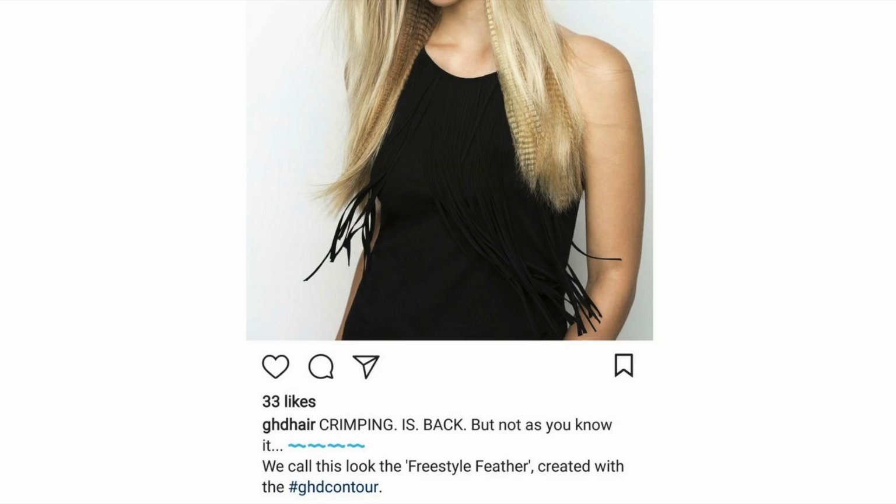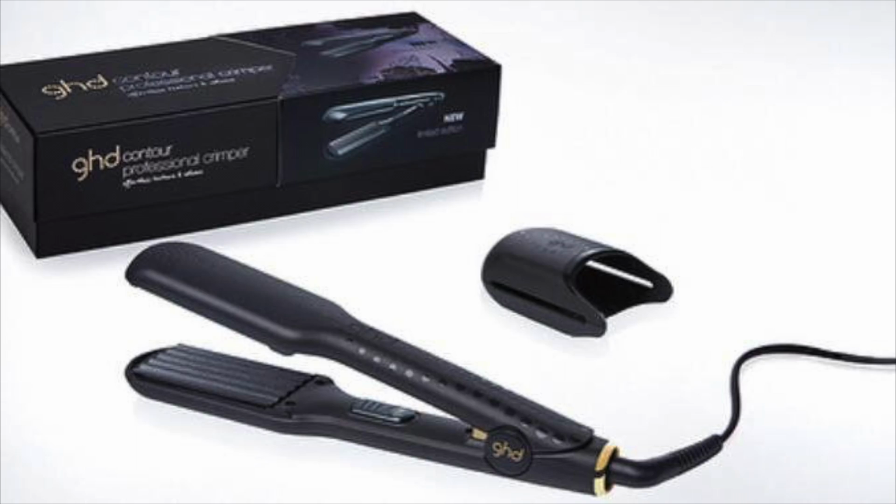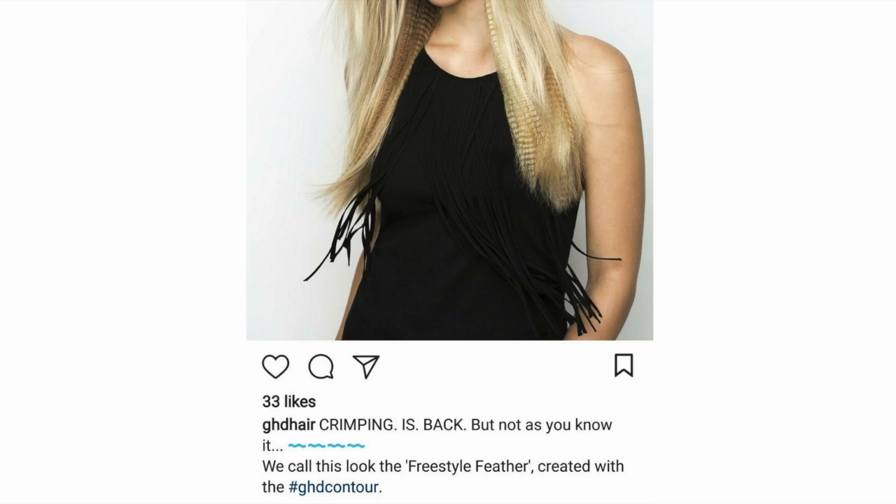But they're not calling it crimping. No. It's freestyle feathering, I guess. Okay, GHD, pull the other one. Yeah, it's a crimper. Let's just own it. Hey, they are calling it a crimper. It's a Contour Professional crimper. I don't know what, crimping's back, man. No, it's called feathering now. Get it right. Sorry, freestyle feathering is back.